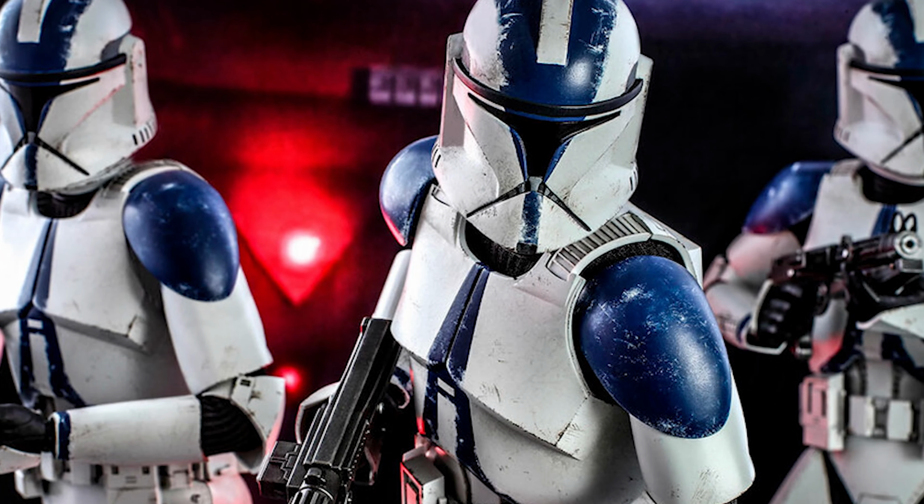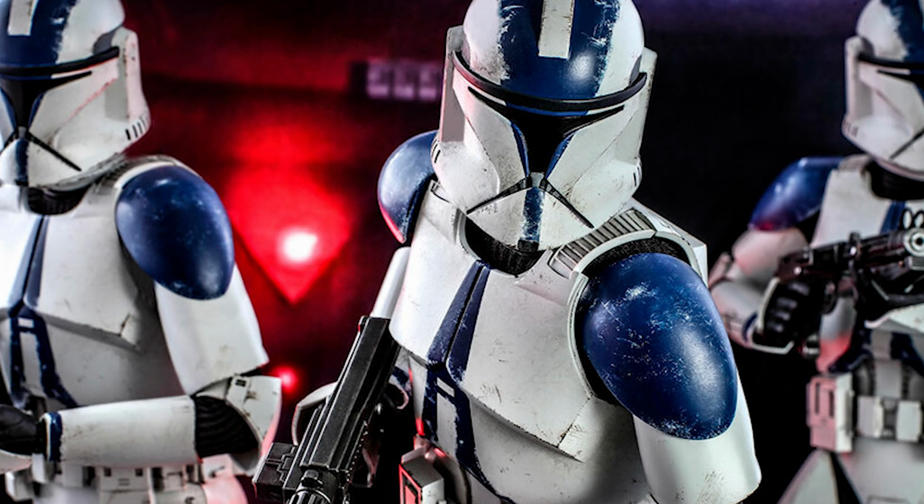My number 4 honorable mention is the 501st Battalion Trooper. Yes, all troopers are great. This trooper is great, and a lot of people are going to buy this figure because of Captain Rex. So this figure sold a lot this year, is great and just a great piece. And it is an honorable mention at number 4.